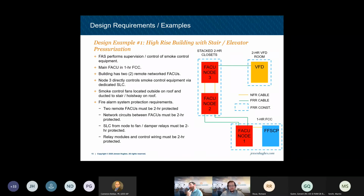Okay. So Eric, in that first part, covered what the requirements are for fire resistance rating of pathways and equipment, where they come from and for what system. So now we're going to go over some design examples. The first one we will have is a high-rise building that has stair and elevator pressurization.